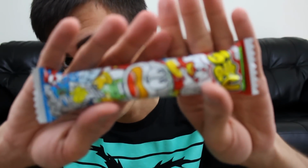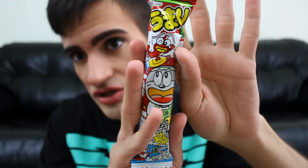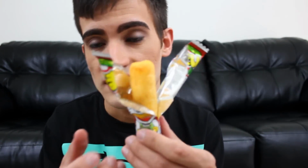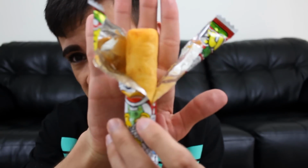anyway, this next one is very light and it looks like it's in Japanese. So, I'm not quite sure what this could be. I'm just gonna open it up. And it looks like one giant Cheeto. So, let's hope it tastes like one too.